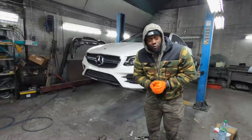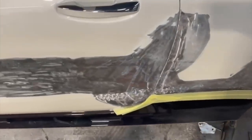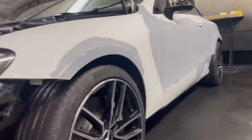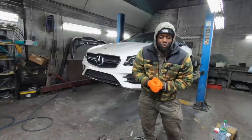Anyway, moving forward, whilst I was away, my guy Akil came in, he sprayed the front bumper, he repaired the rear quarter, the door, and we replaced the wings, and he got this car looking in tip-top condition, as you can see by the slow motion shots I just showed you.